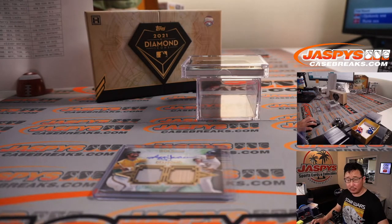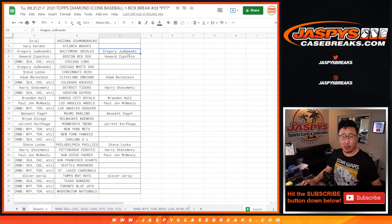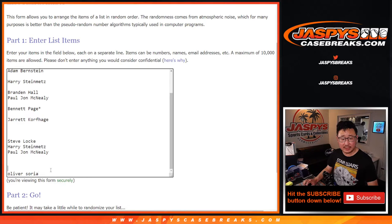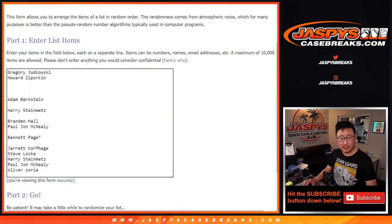So first of all, the hit list promo, we got to randomize these names here because the White Sox got something, the Reds did get something, and then the Brewers got that thing. All right, okay, so these are the hit list peeps. New dice roll. And new list, and we'll use the same dice roll for the other randomizer.